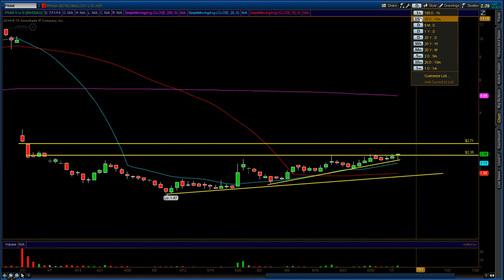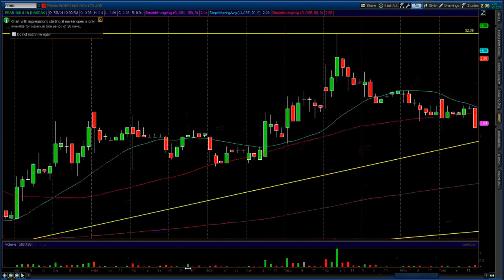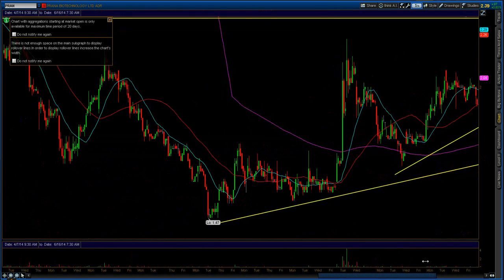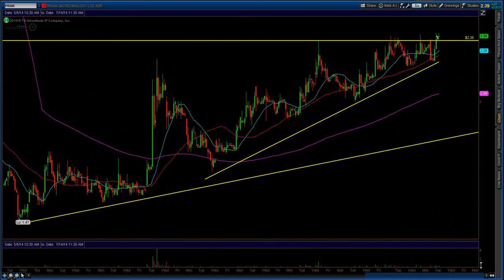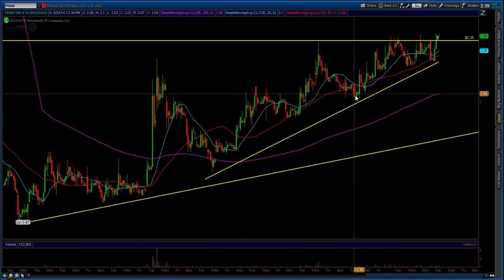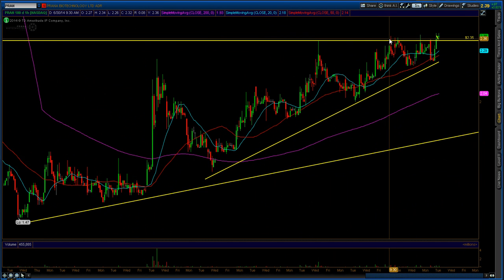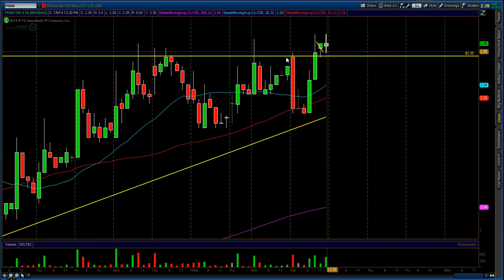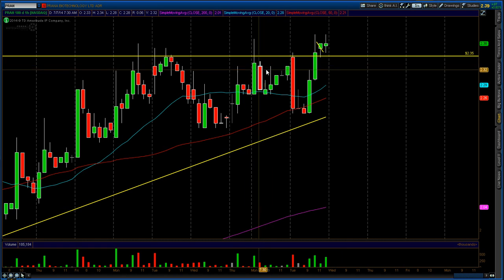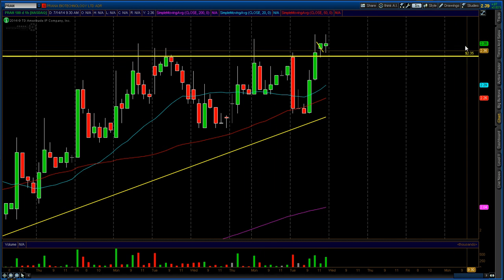Let's take a look at the hourly chart. All right, 235. It tried that here on June 19th, failed, pulled back right into that uptrending line here. Tried again here on about June 30th, July 1st, failed. Kept hammering here on July 7th, yesterday. Failed, did not manage to close above that level. And finally today, this closed above the 235.